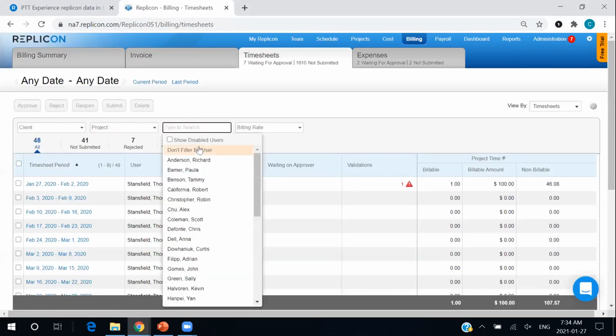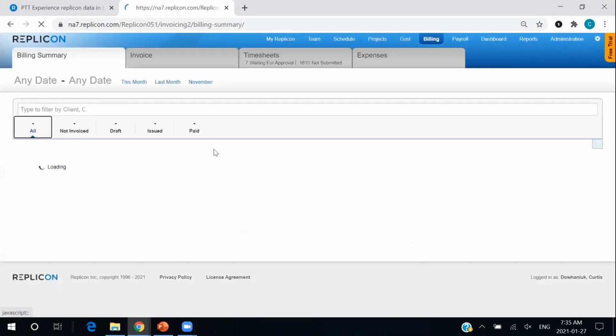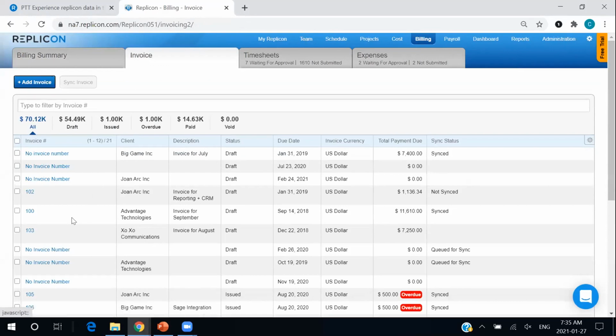Maybe we need to go back in time and understand a specific timesheet. We need to see what's been approved, or we need to work through all this stuff. We can actually see what timesheets have been submitted, not submitted, rejected, waiting for approval. That will be all accessible in our billing tab. But here we also have a summary of every single billable hour within our organization. And again, very important just for understanding what our pipeline is looking at. And we can actually invoice directly from the platform itself.